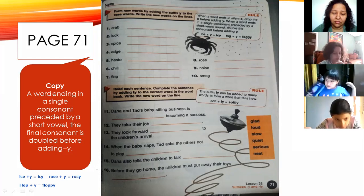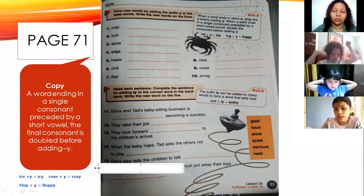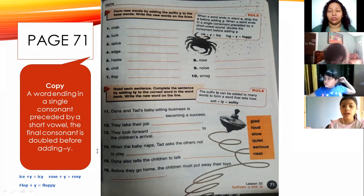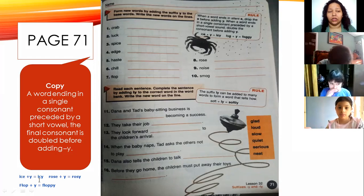There's nothing else to write in the notebook, Miss. Mm-hmm. What other things do we have to write, Miss? I'm sorry, I don't know. Just that, no more. Oh, okay. We only have to write the things that are like copy. We don't have to write the rule. Yes, we have to write this. If you want to write the example, it's okay.